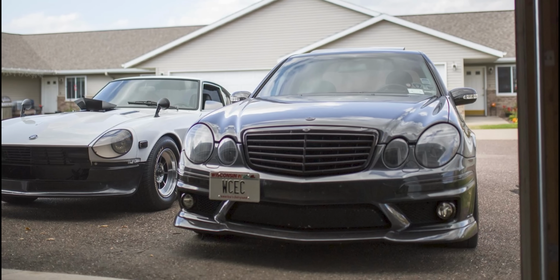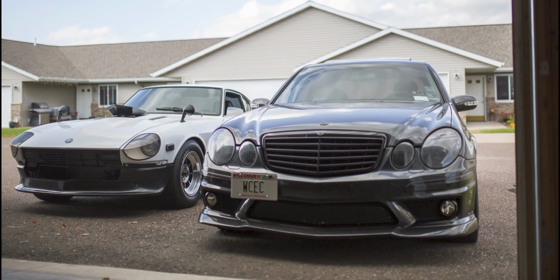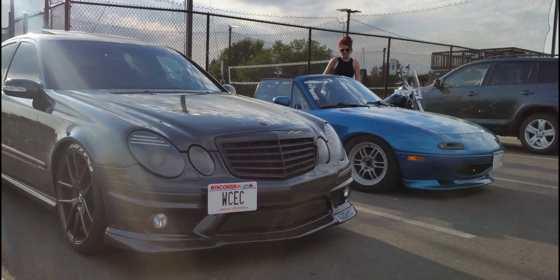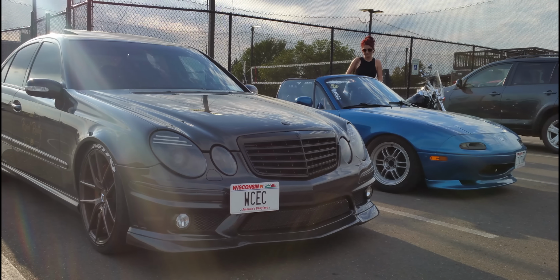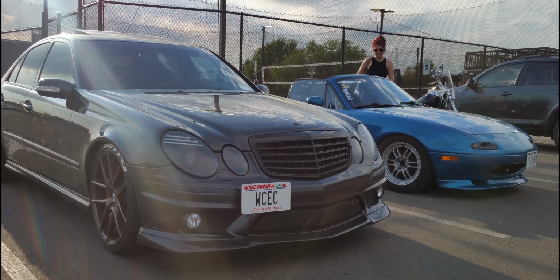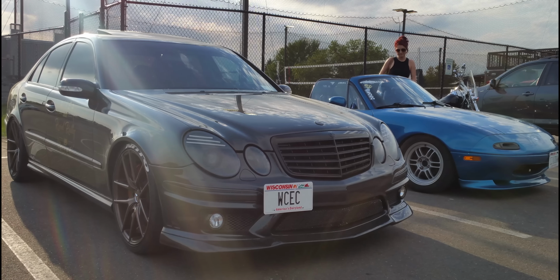But it had an E63 front clip. I love the E63 front clips, but I love the E55 engine platform. And this thing was super clean. It was this graphite gray. It had a shaved front emblem. It had the tinted headlights, which I know some people don't like. Carbon fiber all the way around, carbon fiber side skirts, carbon fiber diffuser, lip, everything.